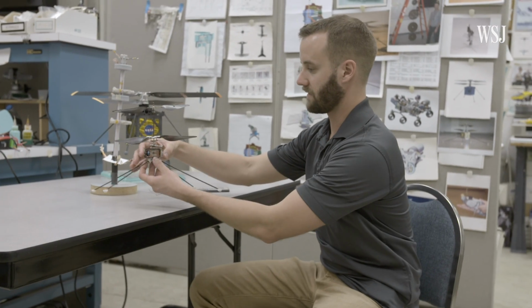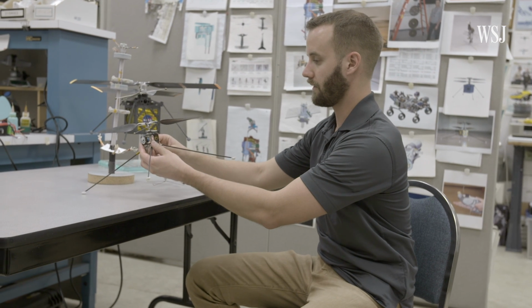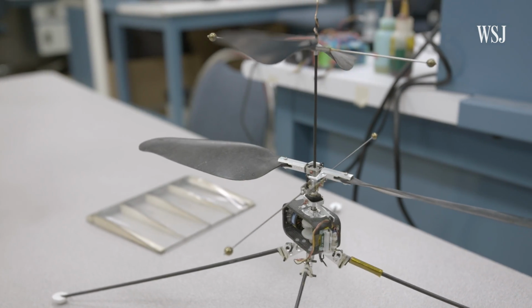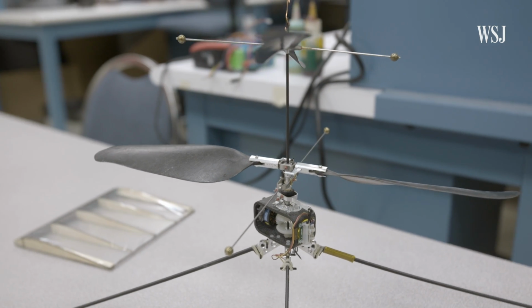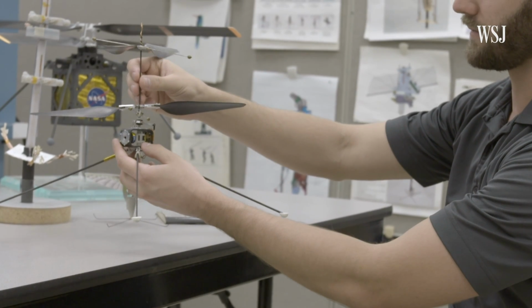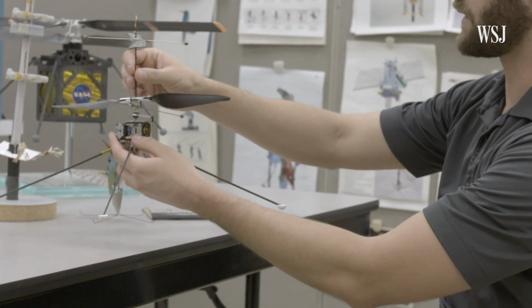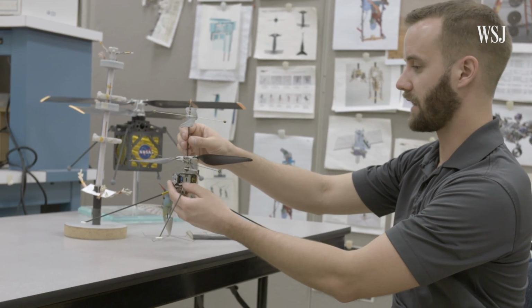So this was one of the first helicopters that we actually built and flew in the space simulator at JPL. This was just a very simple model. It was attempting to demonstrate free flight in a Martian atmosphere. And it was the first helicopter that actually did that.